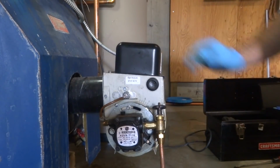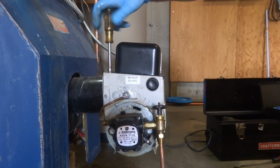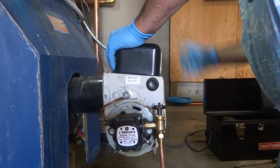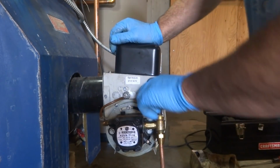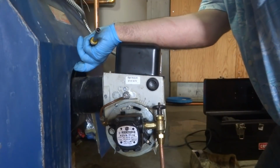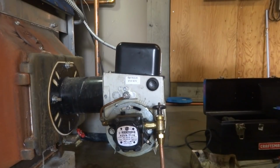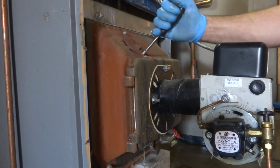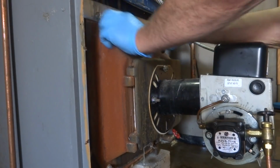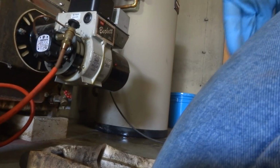Yeah. Looks like he's giving it a lot of air too. Let's look at that. He might be giving it too much air. These things are all open. Real busy right now. Really? Yeah. Good. Let's check the oil flow first here and see what we got.